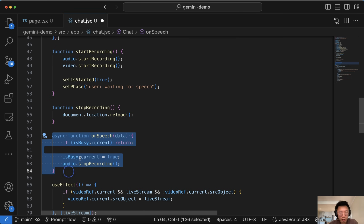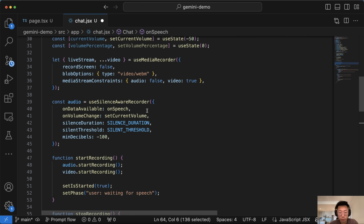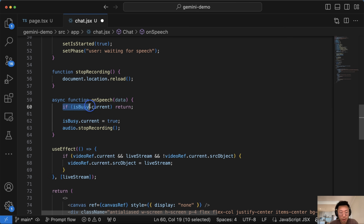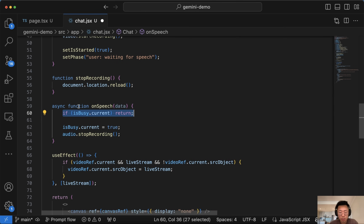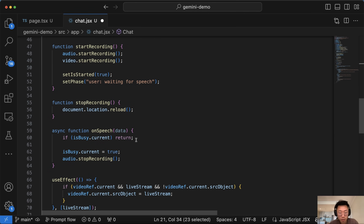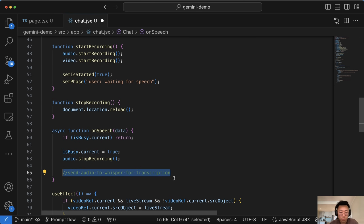And then we'll create this onSpeech function, which will be called if we detect that user stops speaking and send all those audio data. And inside this function, we are using an isBusy reference. So this is a reference that we create above here. We're basically using this to detect if we are waiting for the response from OpenAI. Because if it is, then we should terminate this function right away. But if it's not, then we will need to set isBusy to be true, stop recording, and later send audio to Whisper for transcription. But for now, we'll just keep it simple like this.